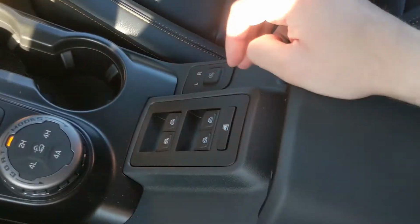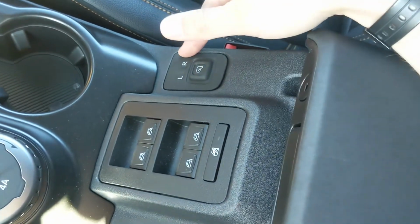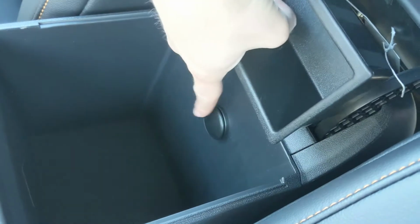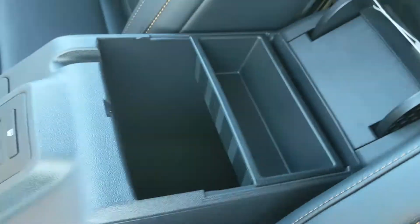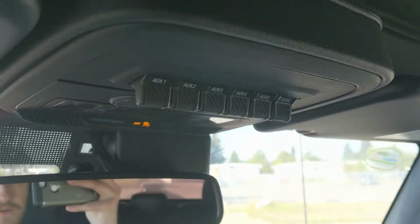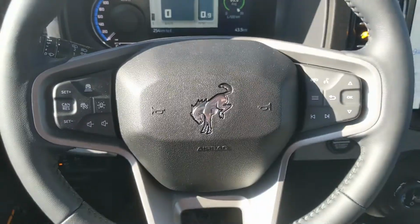And then moving on from that, you have of course your mirror and window controls here. They're not on the door since they are removable, as well as the roof being able to fold down. This is a soft top, so it does fold. And then you have your lockable center compartment / armrest with a removable tray and a 12-volt power outlet inside, so you can plug something in from there. And then I believe last but not least, looking up, you have 6 upfitter switches which can be wired up however you please, but that should cover our look at the interior.